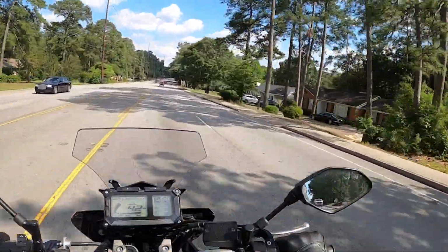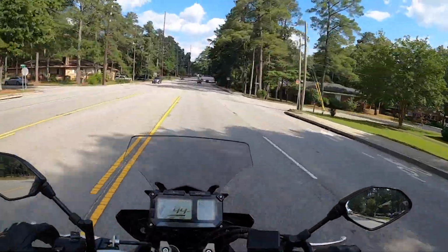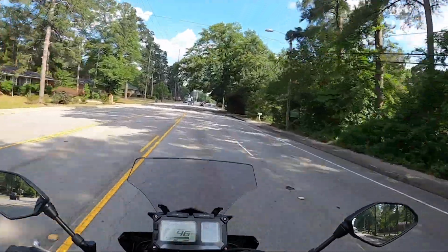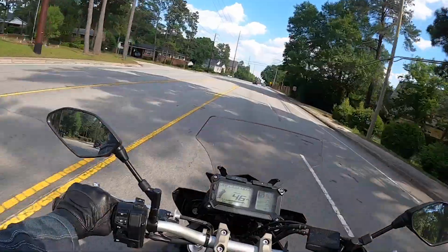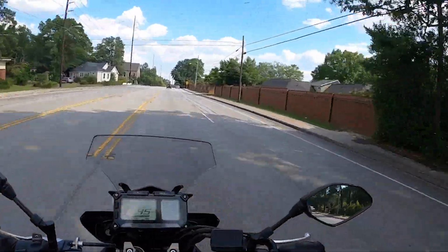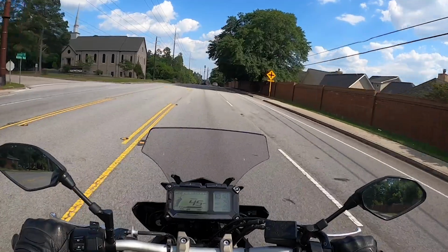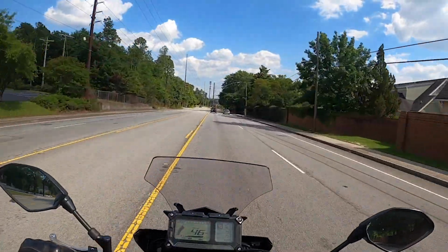this also handles bumps very well. I think it has a softer suspension. I could be wrong, but it feels softer than an average sport bike. Now I know the MT-09 is not a pure sport bike, it's more upright. This is like going over those manhole covers. It just felt like another bump in the road. It didn't really feel like a massive manhole.